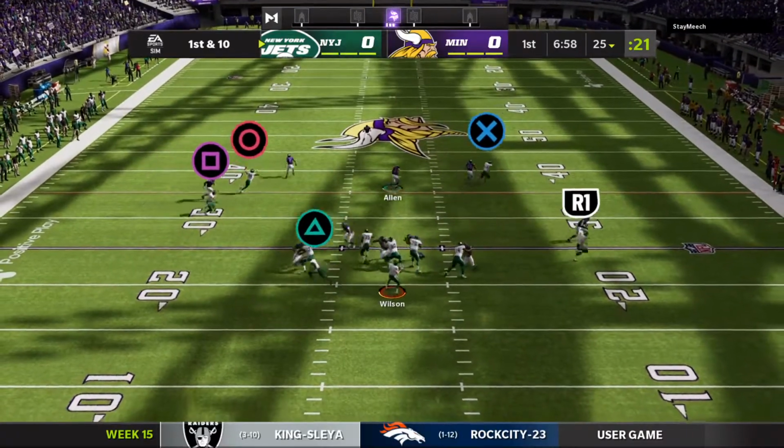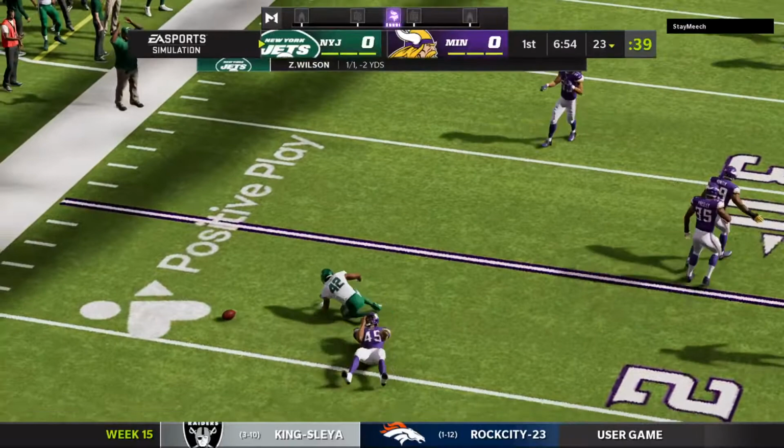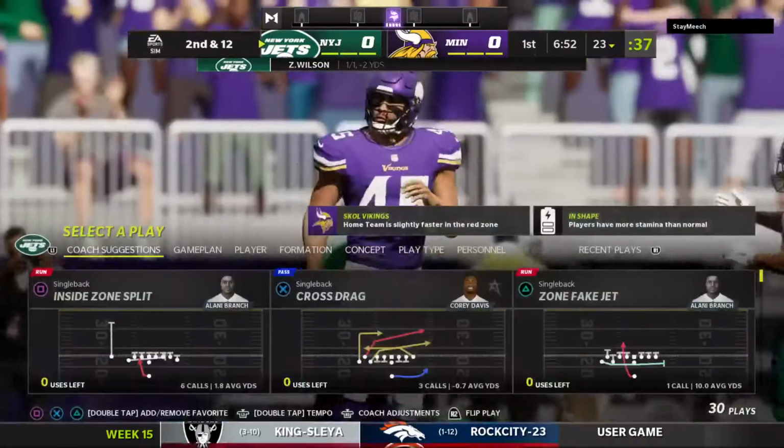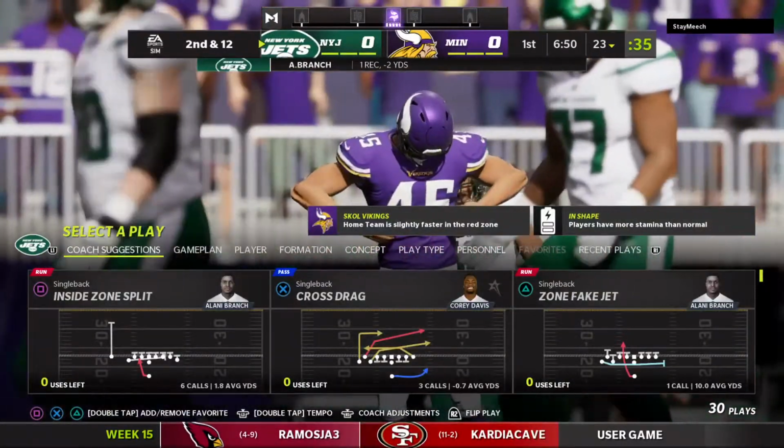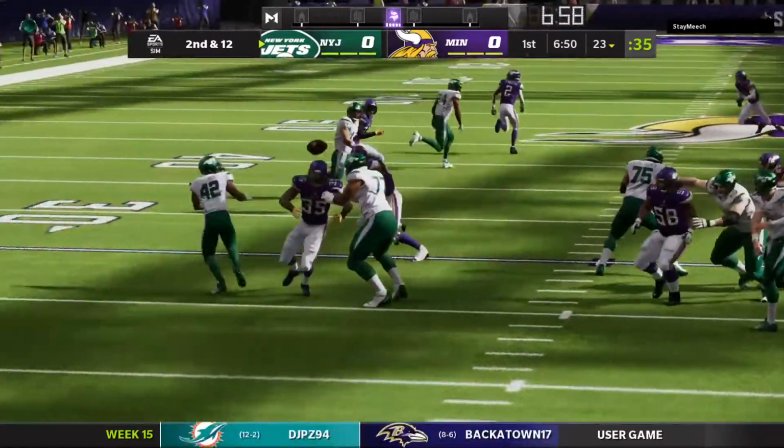First down, Wilson. He's going to flip one out here to his running back. And he will lose yardage here back at the 23-yard line. Call it officially a loss of 2 on the first play from scrimmage. Second down.